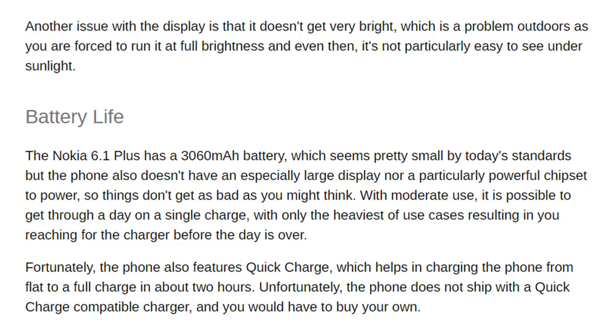Another issue with the display is that it doesn't get very bright, which is a problem outdoors as you are forced to run it at full brightness. And even then, it's not particularly easy to see under sunlight.